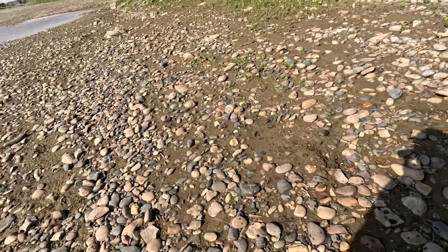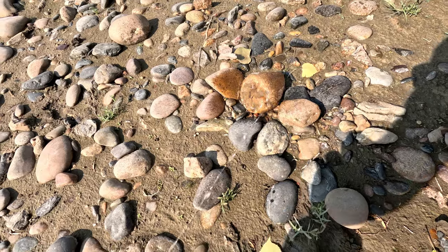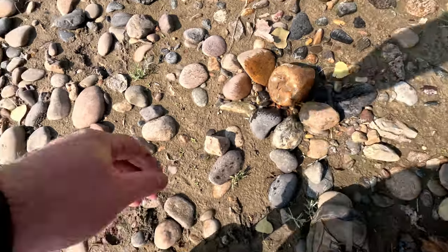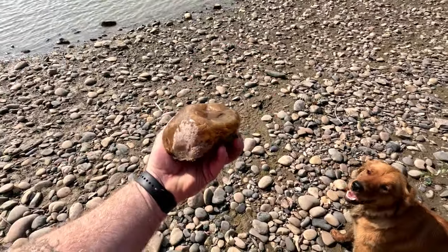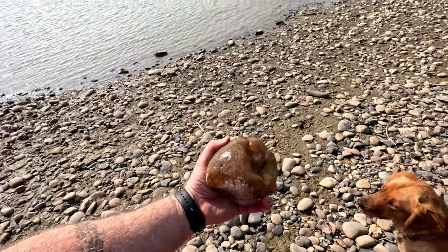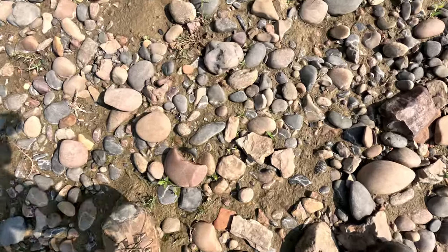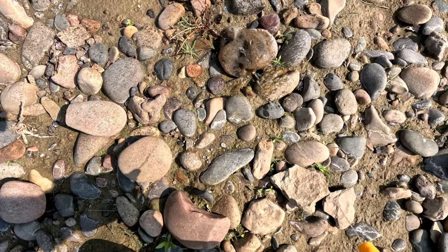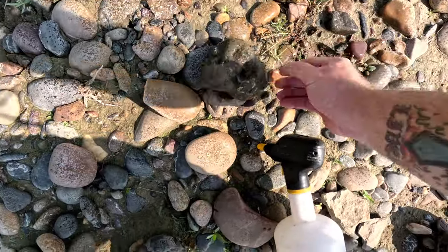I just put that one in my pack and I turned around and I was looking up. Look at this. Right there, another nice one. Oh gosh. This could shape up to be a crazy day. We might have another one here. Oh, we do. And it's another big one. Oh gosh.